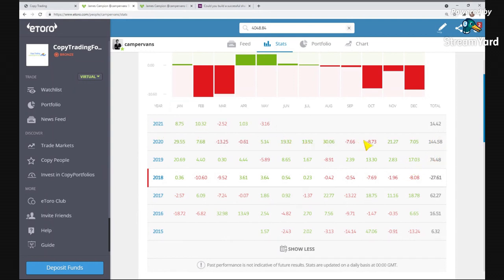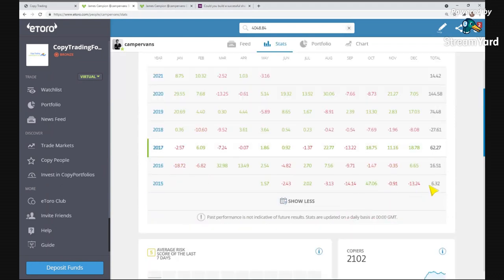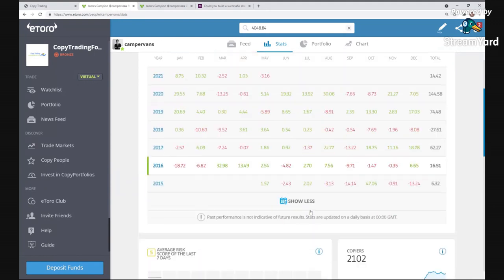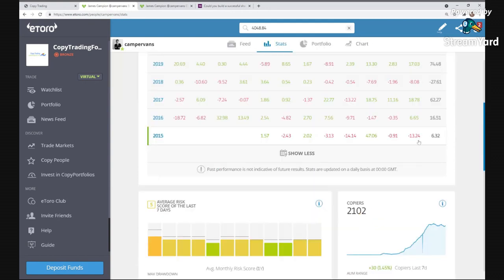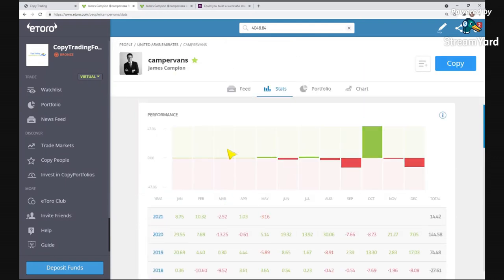I've only been trading since October last year, but I've learned so much. I wasn't trading this year, but there was a big downfall in the market. 2017 was a nice year, as you can see, 62.27%, and then 2016, 16.51%. His first year, he started off with 6.32%, which is not too bad for a starting year, so really nice.